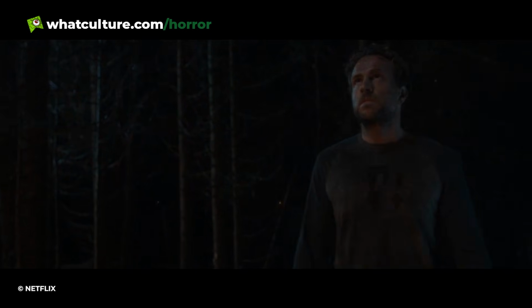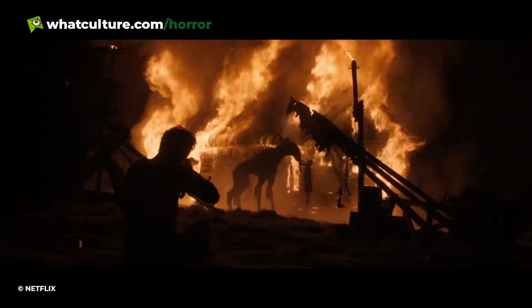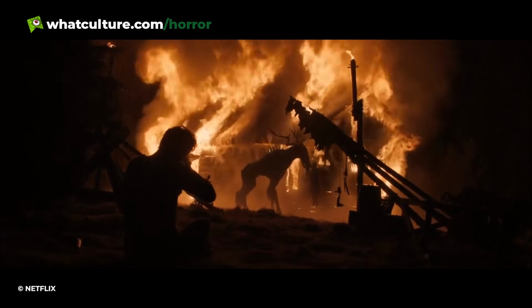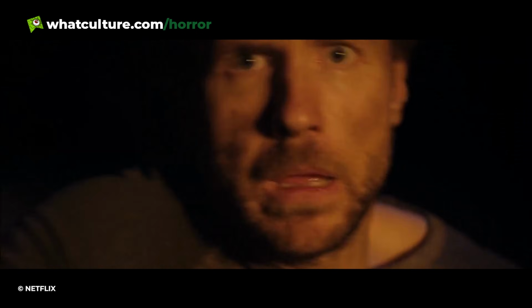So little is revealed about this entity, it's impossible to guess what it looks like. Because this monster is built up for so long, you'd think it couldn't really live up to those expectations. But when Luke comes face to face with this eldritch behemoth, viewers know exactly what he's feeling, since they themselves experience the same level of fear and awe.